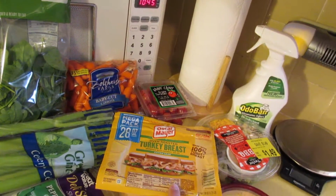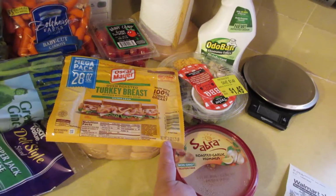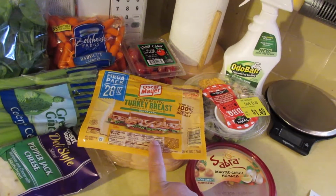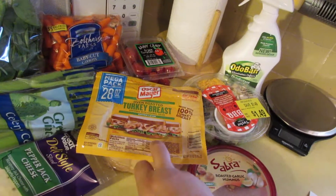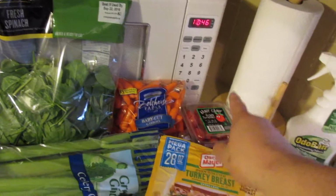a big old pack of turkey breast meat, which last week I ended up spending like 16 bucks on. This one was $6, and this is actually 1.75 pounds of turkey breast. Now again, yeah, it's processed, but it's still cheaper than buying the other stuff. And I wanted to make sandwiches like I usually do for my preps this week, so that's gonna be my sandwich stuff. Carrots for the prep.